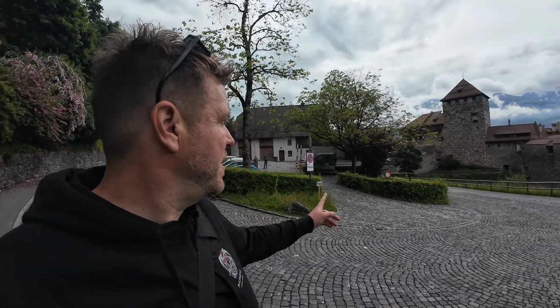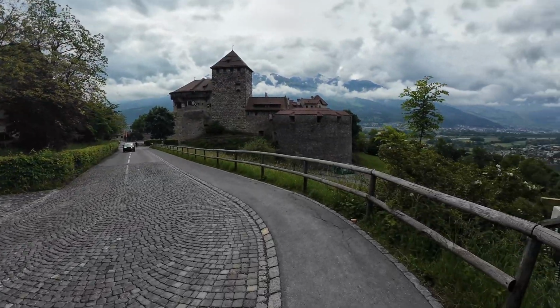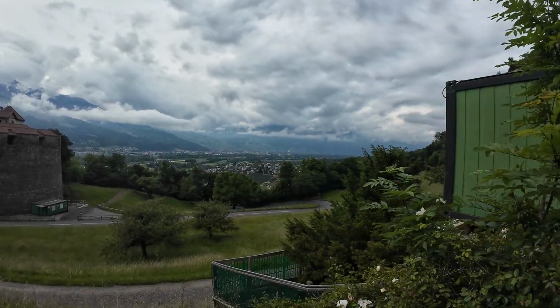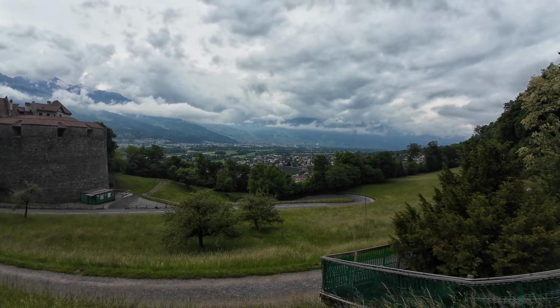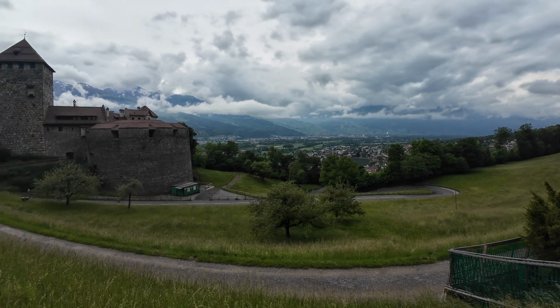Noise up here. That is the castle, and that is where the royal family live, right there. And this is the view right across Liechtenstein. That is lovely. Look at that. Wow. Ignore the noise behind me. Everywhere else I've been, there's not been a single soul, but now look. That is pretty special across there.